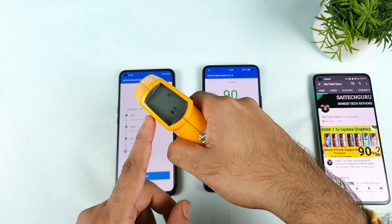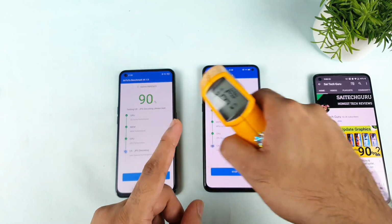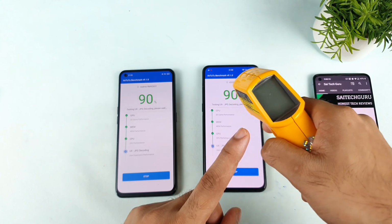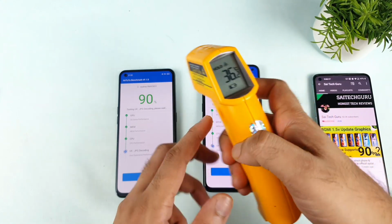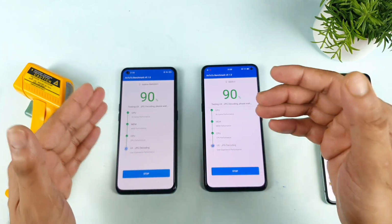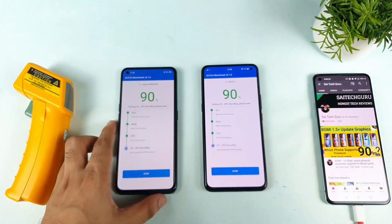So right now, let's check the temperatures. It's 37.8 degrees, slightly cooled down, not bad. 36.6 degrees, as you can see the difference, 36.2 degrees. So overall 1 degree is slightly less in the iQOO 3 device. Let's see what the scores will be, how much the CPU and the GPU scores are.